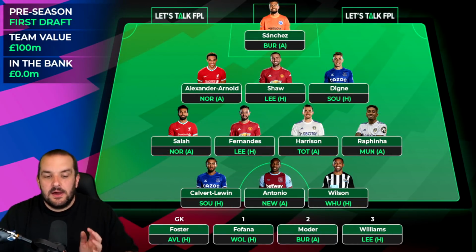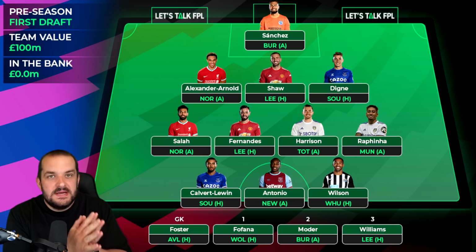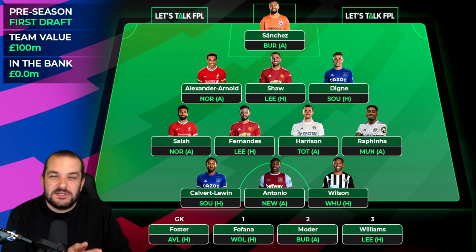So arguably, I should probably have Watkins in here as well. The only reason I don't have Bamford is I just think Rafinha and Harrison possibly provide better value, but we know that Bamford's on penalties.